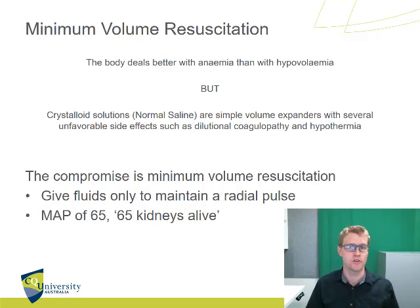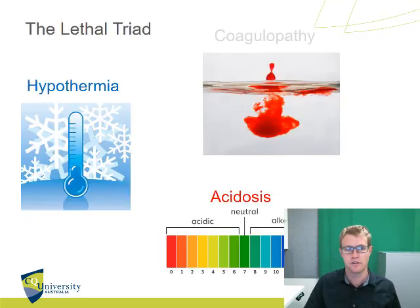Now the reason that we go for those two markers is that a MAP of 65 is about when you have a radial pulse, and at a MAP of 65, all of the organs in your body are getting enough blood flow to survive. But anything over that is a bit superfluous. That's just going to increase bleeding, increase coagulopathy for no real benefit. If you go below that, you start to hypoperfuse your organs. Your kidneys are the first to go. So if it helps you remember: 65, kidneys alive.